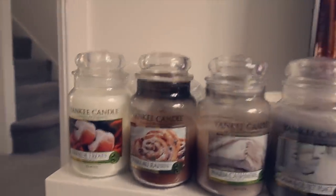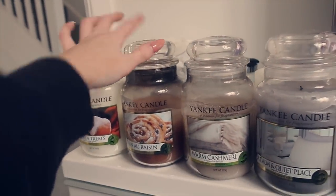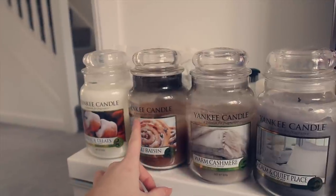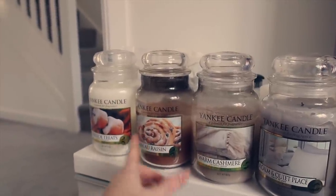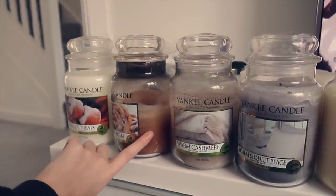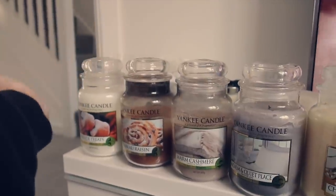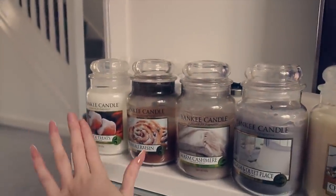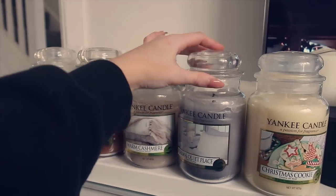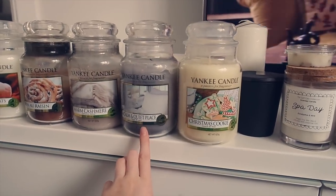I think over this side we have the Yankee Candle Selection, Fireside Treats, Pani Raisin. Oh my goodness, I'm pretty sure this one is actually discontinued. And I started burning this one, but then stopped because I realized it was discontinued. And this is genuinely my favorite scent in the whole world. And I just can't burn it because it's my favourite and I know that I won't be able to get it again. Warm Cashmere, or Calm and Quiet Place, another one of my favourites. They always have this in B&M for literally like £15.